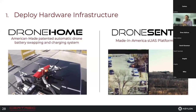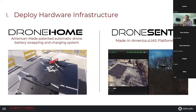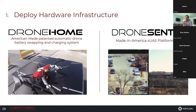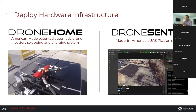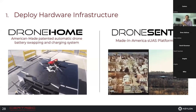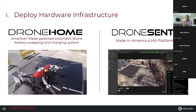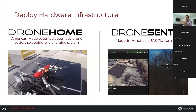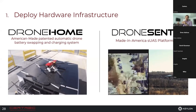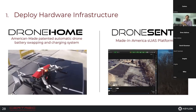And in a security application, that's way too much downtime. This was one of the core technologies that we developed going back to 2015: basically half a dozen battery bays in that electronics kit that give us the ability to always have fully charged batteries ready to go. And our swapping system will take a drone from a cold start, populate it with a fresh battery, and launch it in the air in 3 minutes.